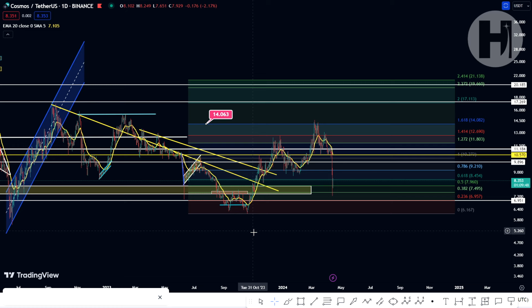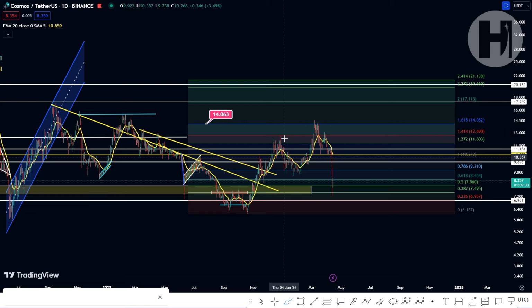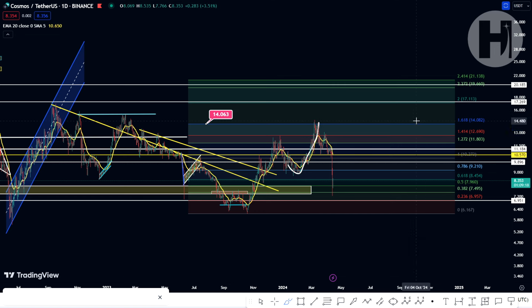Taking a look at the daily chart, you can see we have a Fibonacci retracement set up from the bottom in October 2023 all the way up to this local top from July 2023. Then we moved to the upside in November and December, and we got to the 1.414 at $12.69. From there, we had a bit of a retracement, a higher low. As you can see, we retested the 0.786 at $9.21, and then we started another move to the upside, and we got to our technical target at $14.08. That was, of course, the 1.618 Fibonacci extension level.